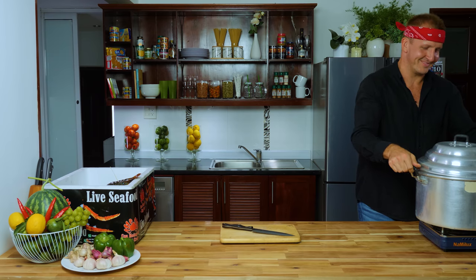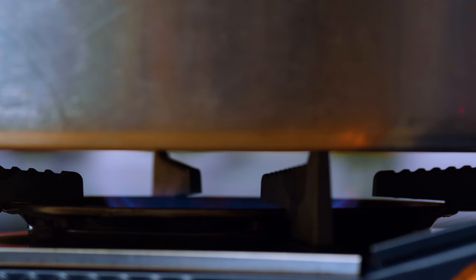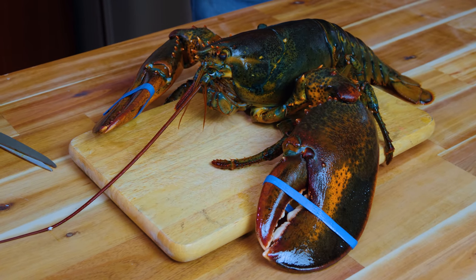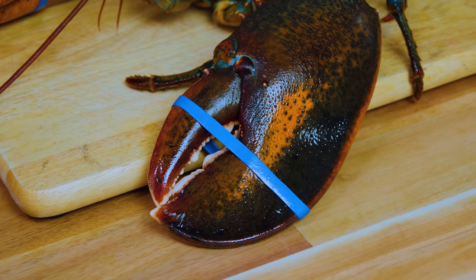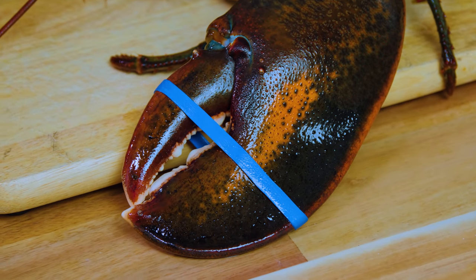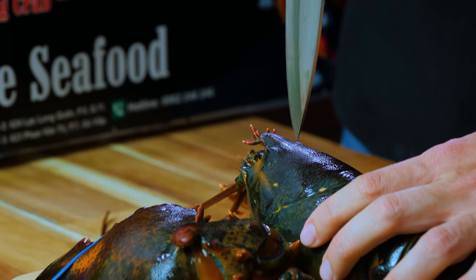I happen to have... People are gonna think this is fake. I happen to have a hot pot of water. Through the magic of editing, it's already been boiling for a long time. Now, back in the day, people used to just throw the whole lobster in there and it would cook to death. These days, people like to be more humane. And so, apparently, the nice way to kill a lobster is by driving a blade right here between its eyes.